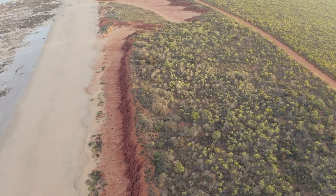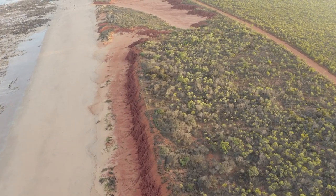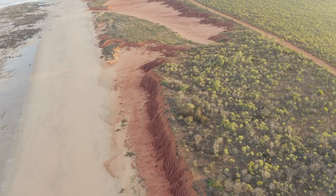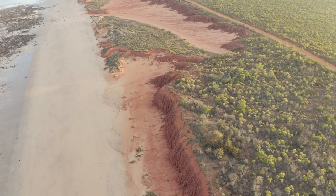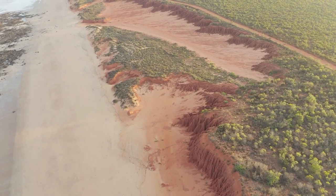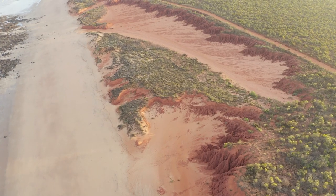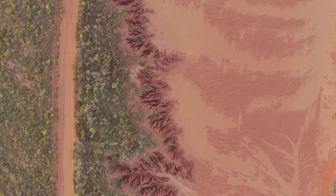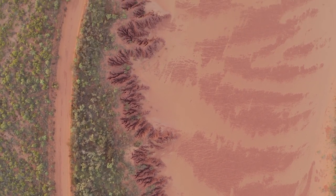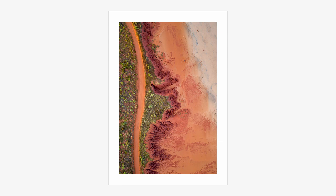These cliffs are beautiful. They're deep, deep red, and how they contrast with either the green of the bushland, the white of the sand beach, or when the water is up, the incredible blues of the water. The contrast is just amazing. We've been enjoying exploring the coast with the drones, particularly these cliffs, and we've been taking some incredible footage of the red cliffs as well as some stills.